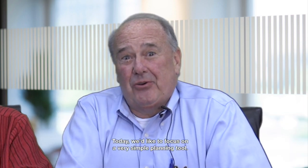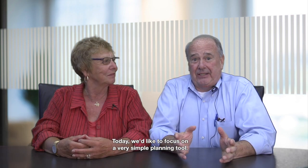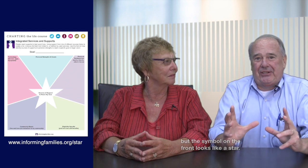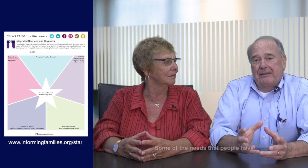Today we'd like to focus on a very simple planning tool. It's a one-pager. We call it the star form for lack of any other term, but the symbol on the front looks like a star. It reminds us to focus on all quadrants of life when we're planning.